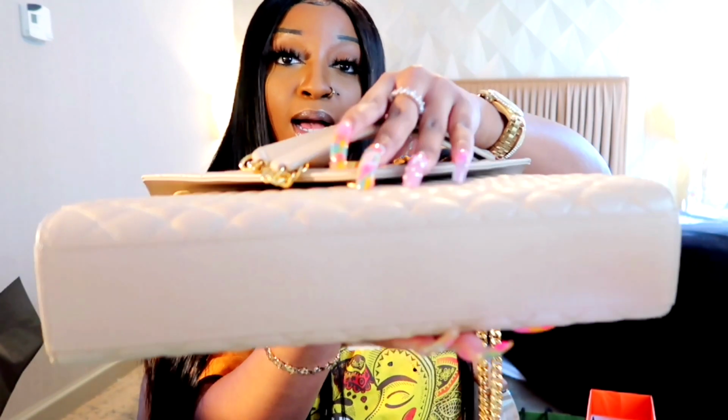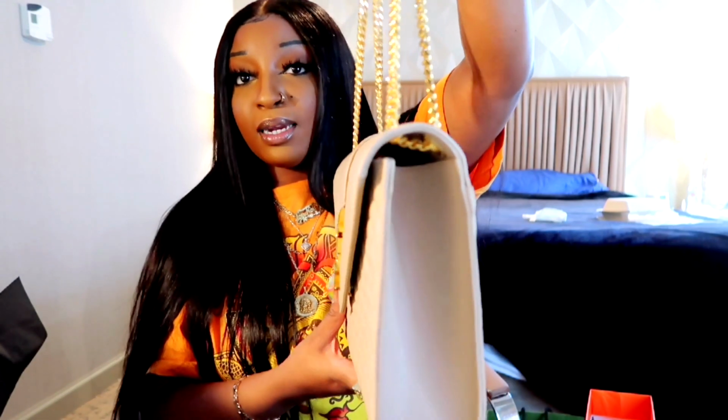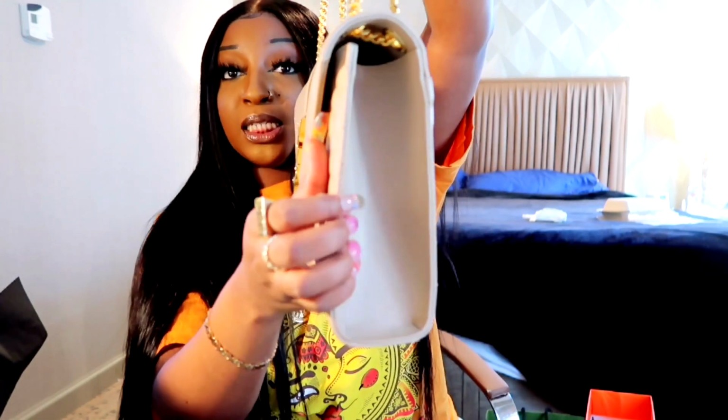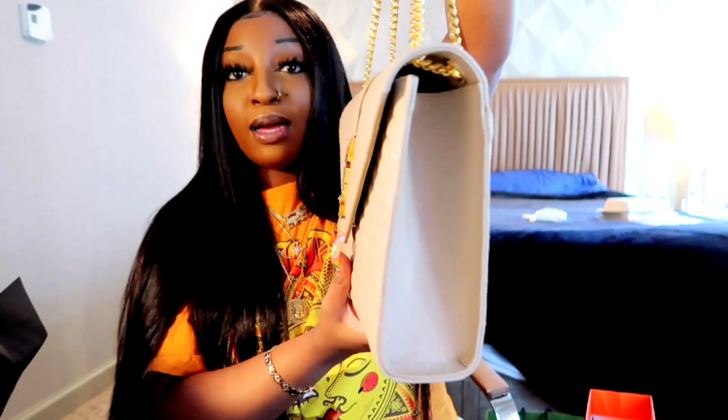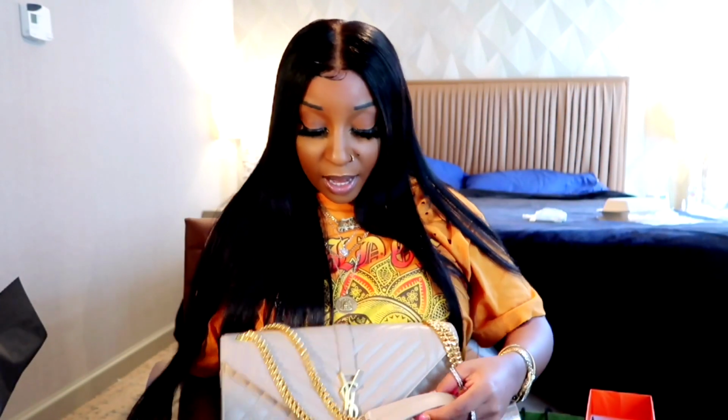But yeah, this is the length of the bag. This is how it looks from the side. It holds a lot. As you guys can see, this bag holds a lot. It's very deep on the inside. But yeah, that's pretty much it.